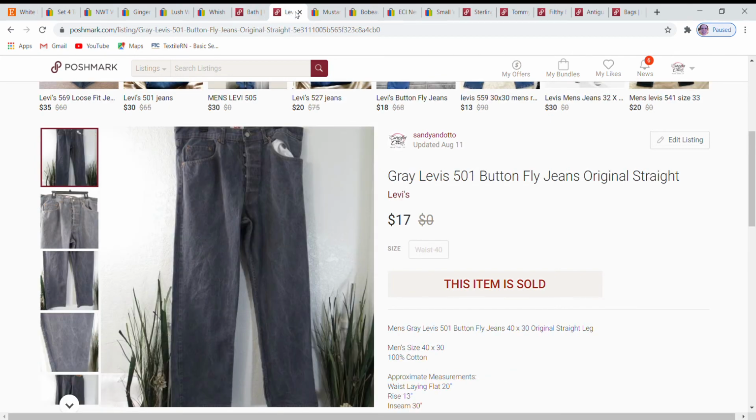And then the last sale I had for this week was this pair of men's gray 501 button fly jeans that sold for $17. And so for the week of August 6th through August 12th, 2020, for the 8 sales I had, my cost of goods was $18, which averaged to $2.25 an item. My fees were $20.95. My total sales were $110.33 with a profit of $79.09.